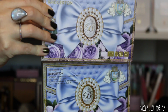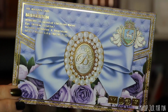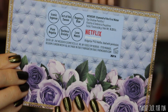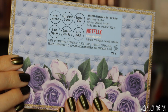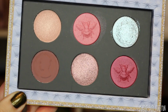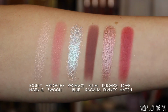Pretty much the exact same deal with the packaging on the eyeshadow palette as on the cheek trio. We have the same theming, the same details. The box has the individual shades' ingredients lists, and then the back of the palette itself has all of the shade names. I gotta say, I love all of the artwork on this collection. It does such a great job of marrying a modern aesthetic with this definitely very historical vibe of the show. I think that it's beautifully done. The theming is great. I really like pretty much everything about the way that this collection was styled.